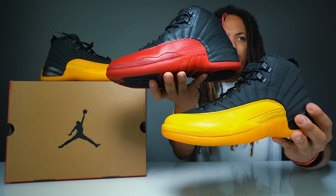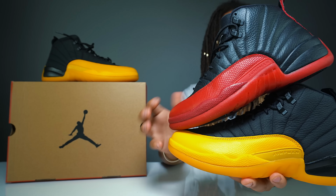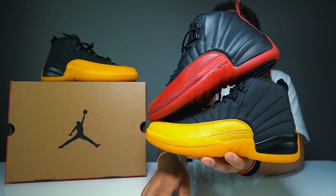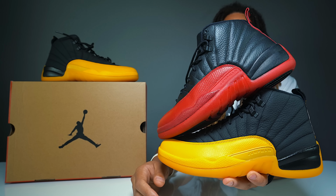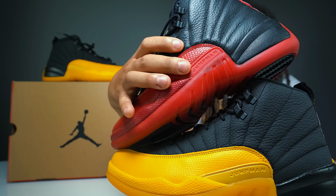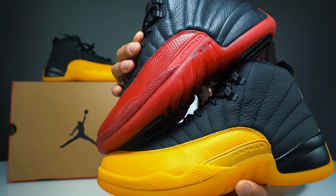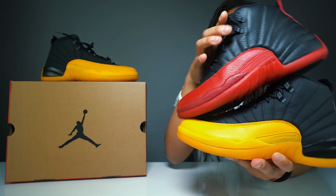And then let's put them close with these, and you can just see the clear differences, and that's where my problem is. I was looking more for this with this colorway. If this was the same but yellow, they would have had me sold, bro. Like I said, you see the plastic is different. This difference is there, but it is what it is. I just want you guys to see that, so at least you can know when going to cop it.